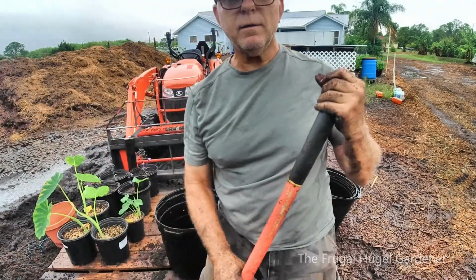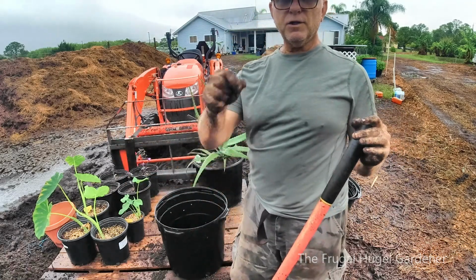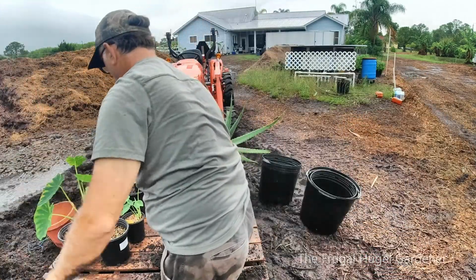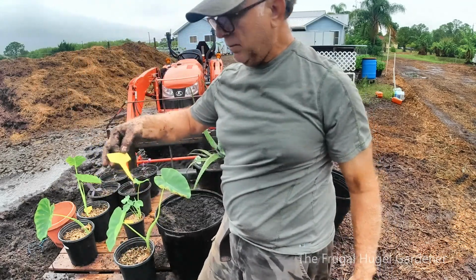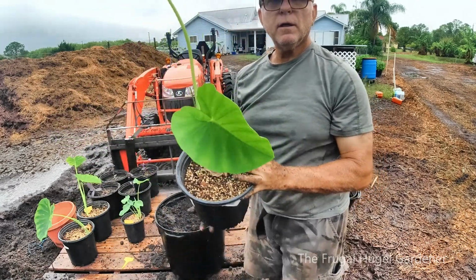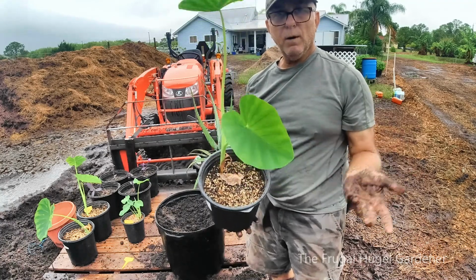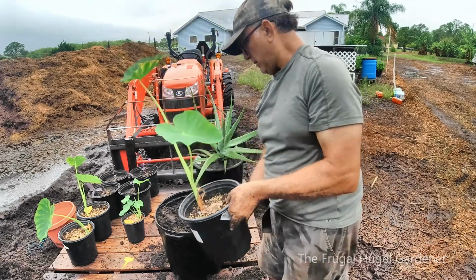Okay, I put that aloe label back on. I know what it is, but you could always read about it. Okay, so there's my label. I started these in the house under my LED lights with bulbs until they came up. So I had them outside hardening up. Now it's time to plant.